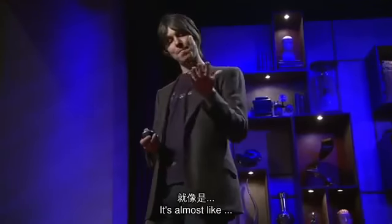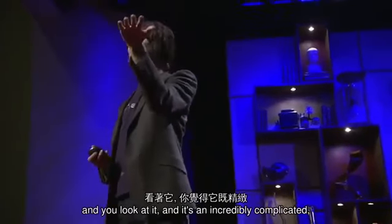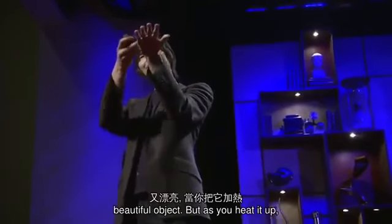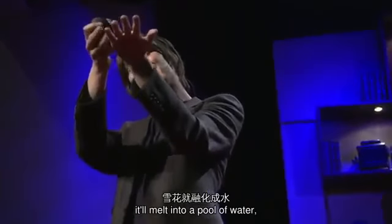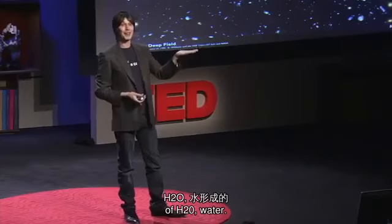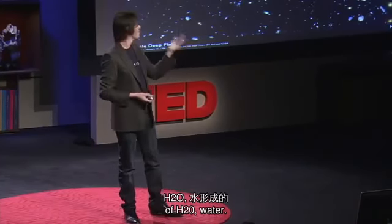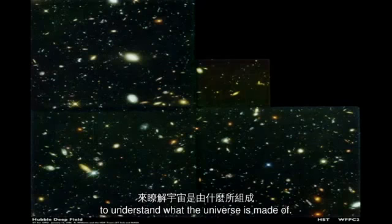Back at the start, in the first billionth of a second, we believe, or we've observed, it was very simple. It's almost like, imagine a snowflake in your hand, and you look at it, and it's an incredibly complicated, beautiful object, but as you heat it up, it'll melt into a pool of water, and you would be able to see that actually it was just made of H2O, water. It's in that same sense that we look back in time to understand what the universe is made of.